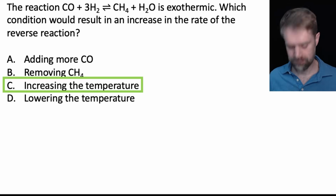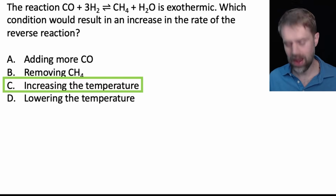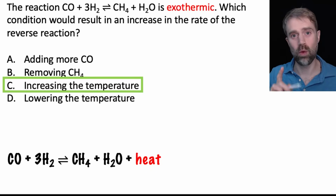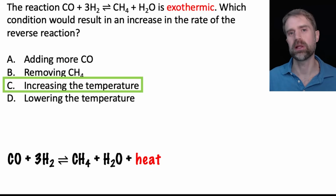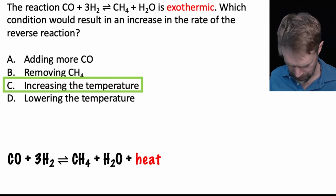And the answer is C, increasing the temperature. Now, if you know how this works, you can answer this question super fast, okay? I'll walk you through it. I'm not going to be teaching it from scratch. That takes longer to learn. But if you sort of know a little bit of this in the back of your head, maybe this will refresh your memory. Okay.